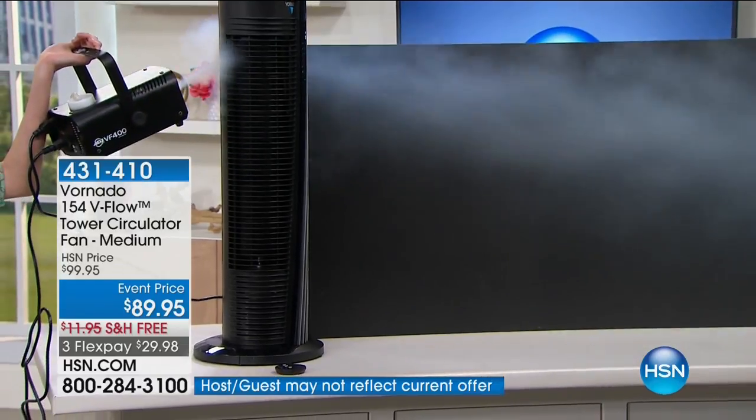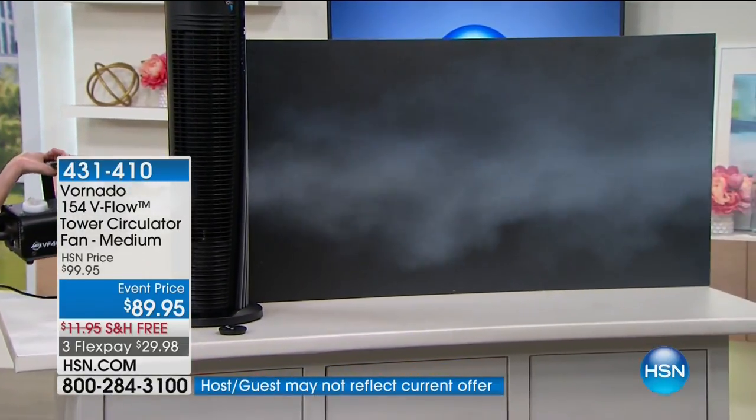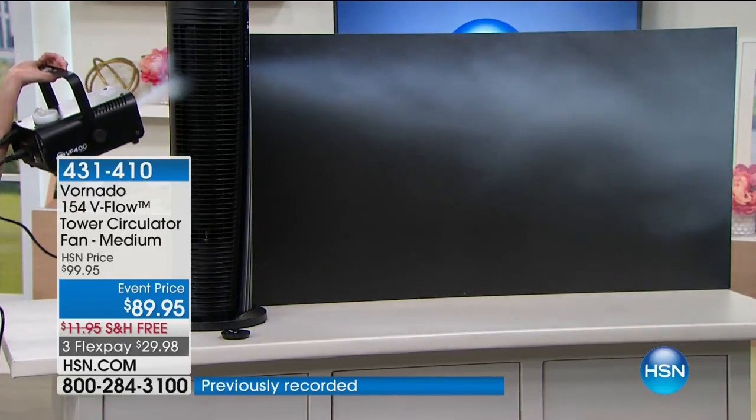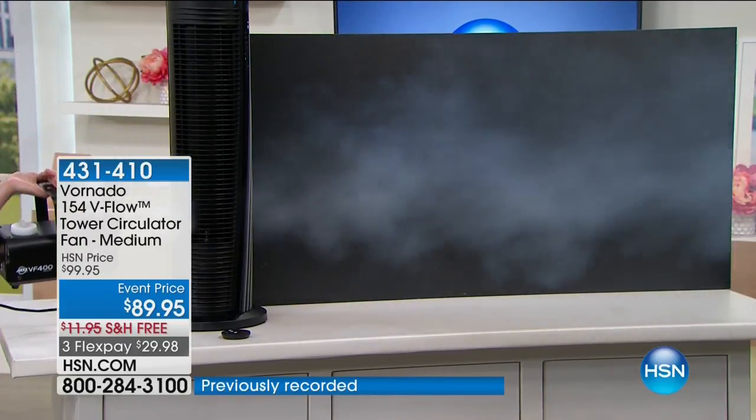This is, again, technology that no other manufacturer of fans puts to market. This is Vornado. And so I hope you can pick yours up. It's item 431410. Megan, explain to us what's happening here.